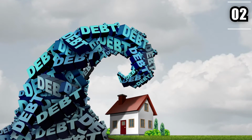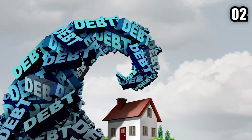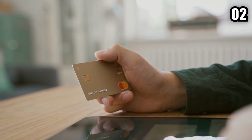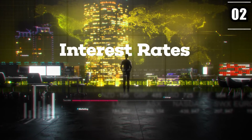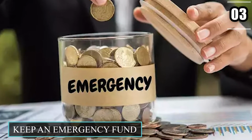The variable debt generally accounts for the lines of credit, personal loans, credit cards, and variable rate mortgages. Even if there are several investment opportunities, he asserts that none of them should come above paying credit card interest, especially if the said interest has reached 16 to 18%. Step 3. Keep an emergency fund.